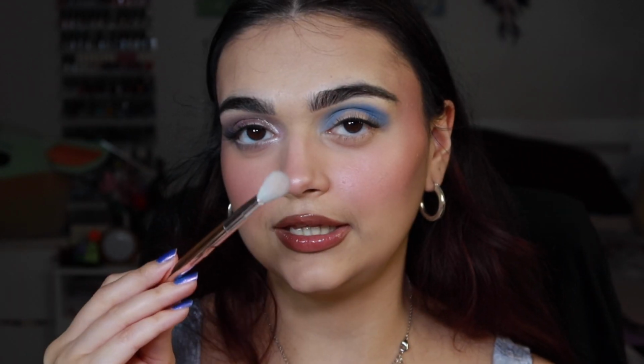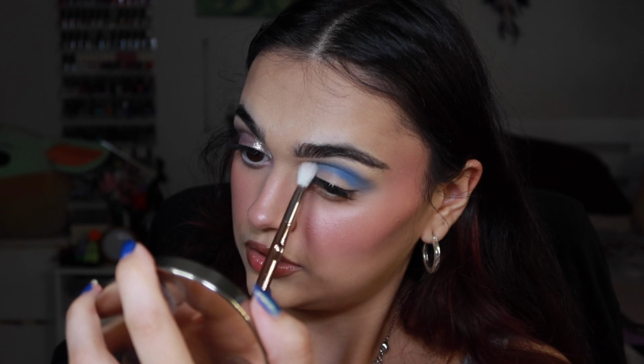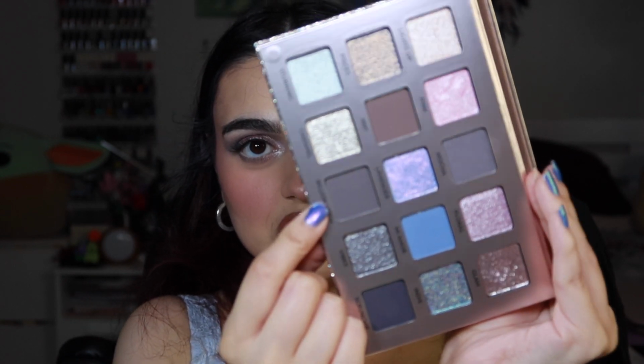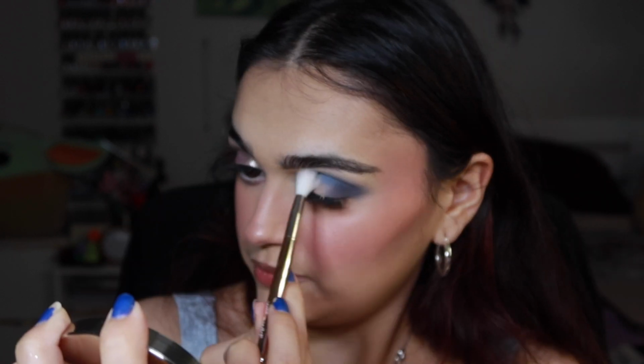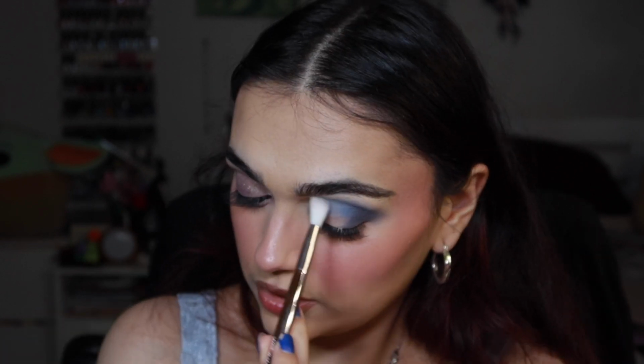I'm going to take a clean blending brush and use this to blend out the edges of this eye look. To deepen it up a little bit, I'm going to take this shade called Billion Much and add this right on the end here. The Billion Much shade works very well with the blue in the palette called Mi Amor.